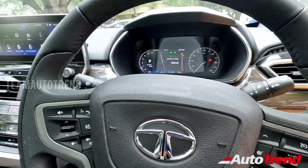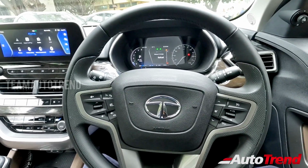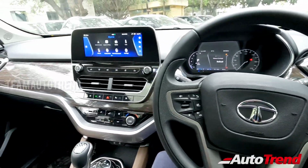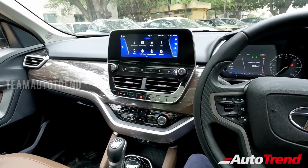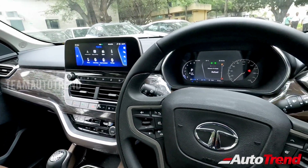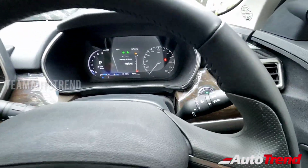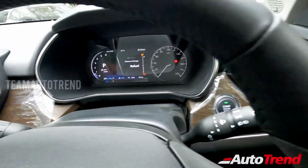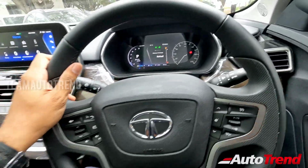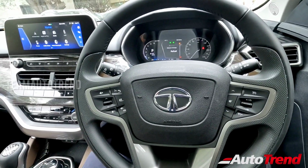So getting into the cabin of the Tata Harrier XZ Plus, this here is the royal blue color Tata Harrier. However, on the inside this looks exactly the same as the 2020 updated Tata Harrier in terms of features or appeal or everything. First of all, you get to see cruise control, leather wrap steering wheel, automatic headlamps, automatic wipers, smart key access with push button start from the XT variant itself. All these features remain exactly the same from the XT variant onwards.